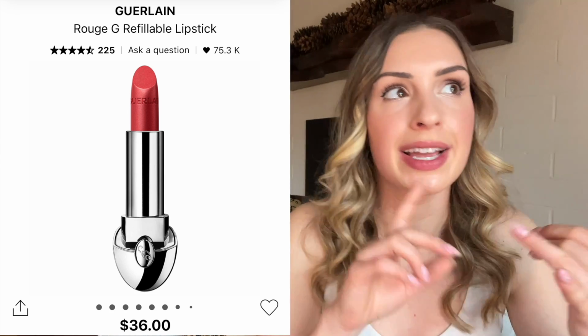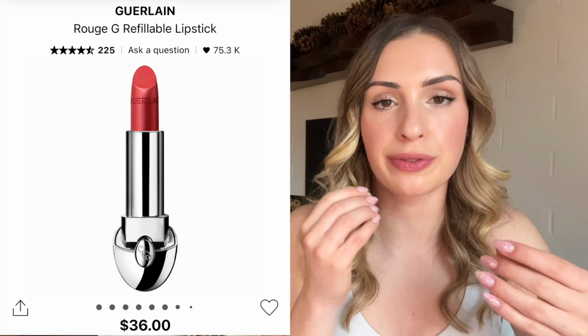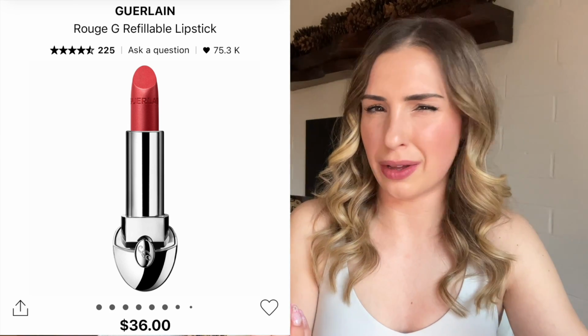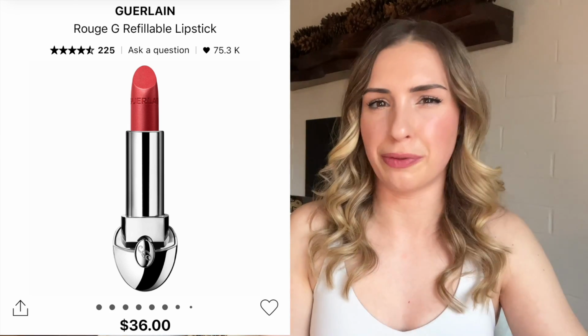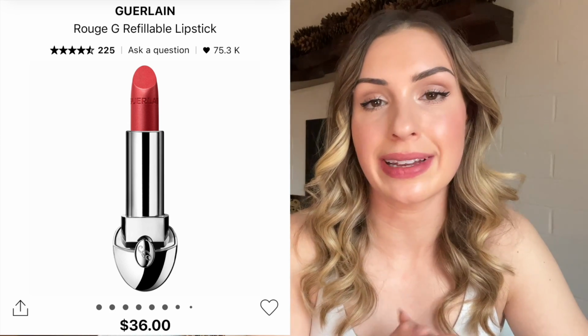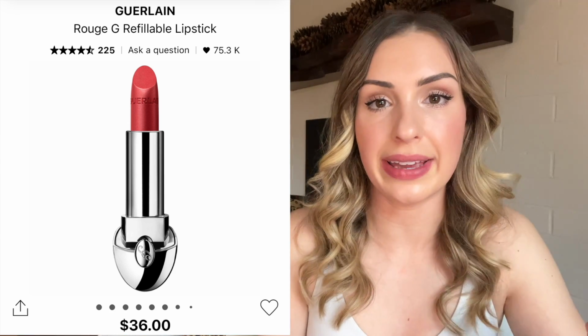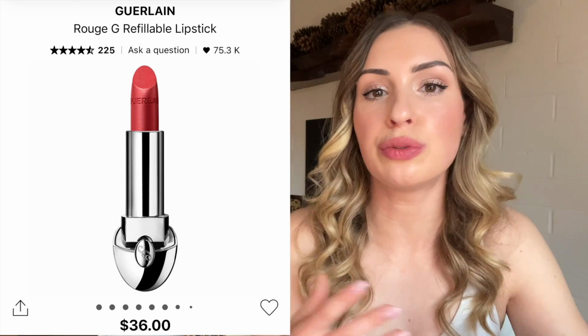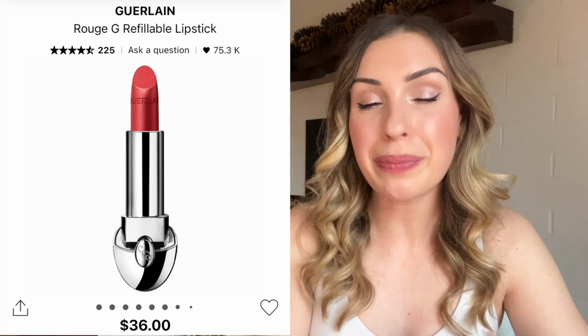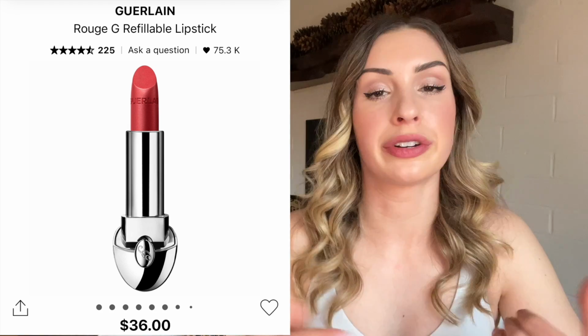I love the mattes. I love the satins. They even have a sheer balm-like formula that I don't see on other websites, but they have at Sephora. They are a little bit expensive, so that's why I recommend checking them out in the sale. And the fact that you can reuse the case is a really nice benefit. You get to enjoy that all year long. And if for some reason you want a different color, you can pick up that color and use it with your existing case.